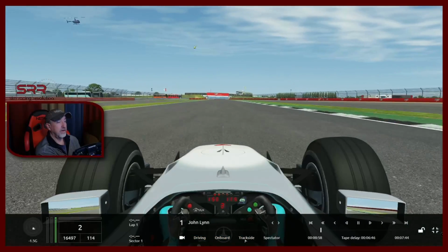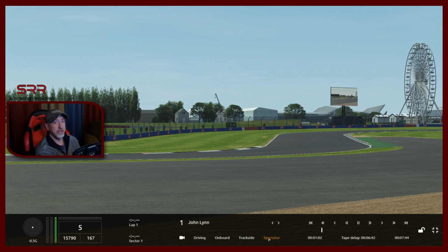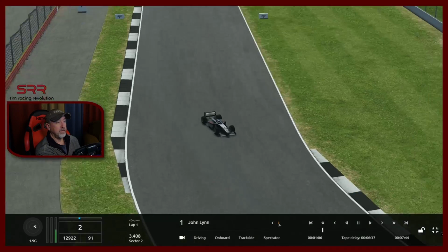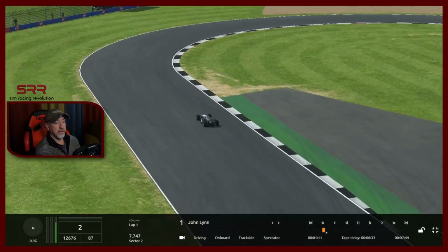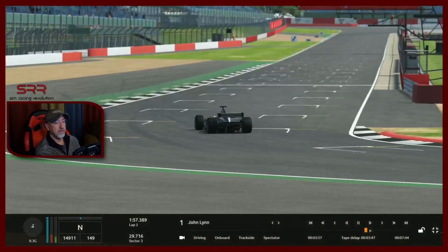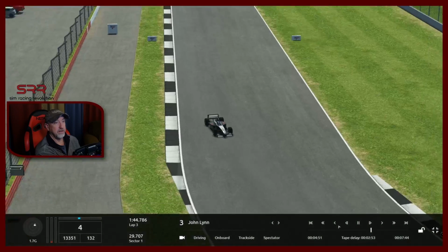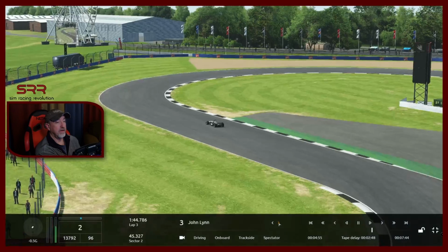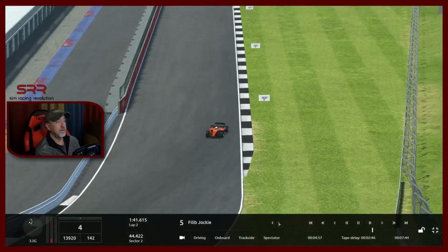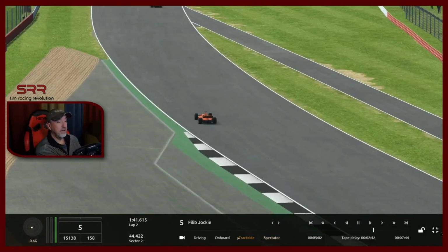Right there, you can do a trackside view or a spectator view, which actually looks kind of boring right now. You can also switch to different drivers if there are any other drivers in there. You can control what's going on as far as the speed and all that good stuff. And I don't know if we have any other drivers. Yep, there's another driver on the track. So it's pretty nifty.